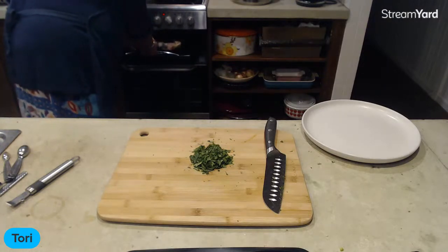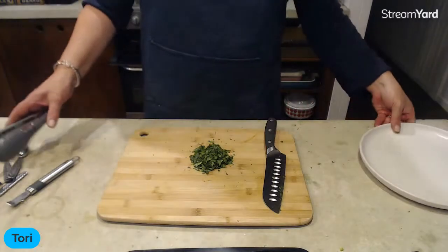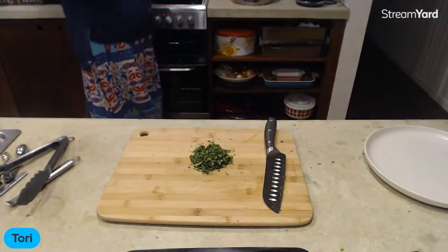Oh, yes, these choppies are coming along nicely. Okay, so the next thing, we've got our coriander. I'm going to put that in a little bowl.